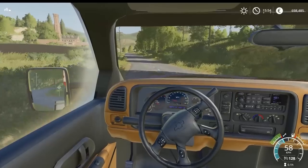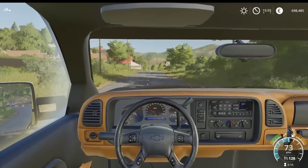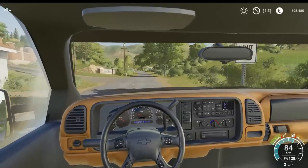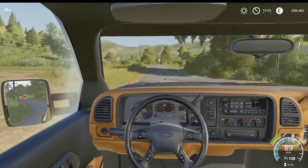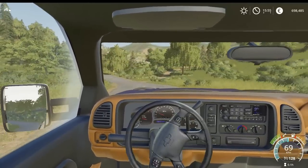It's just easier to stay in first person view when you have collisions on. I just keep on colliding with the stuff on the trailer, and that's kind of annoying. So, let's see how fast we can go on here. Alright, it's only 15 miles an hour. What are we doing? 80. It's 83 kilometers. That's the same thing.